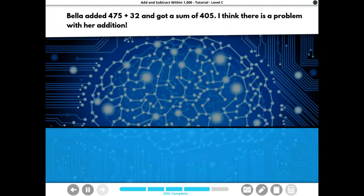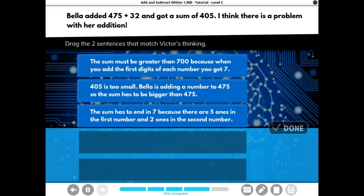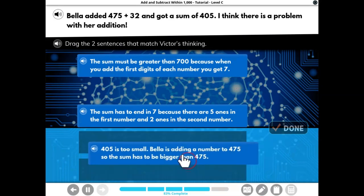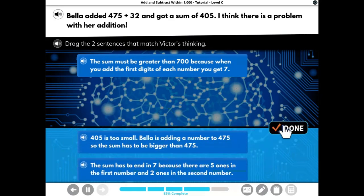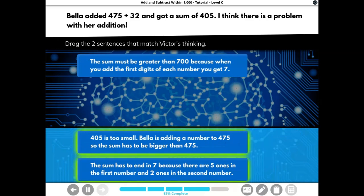Bella added 475 plus 32 and got a sum of 405. I think there's a problem with her addition. Try the two sentences that match Victor's thinking. Roger that. These two are great arguments for why Bella's answer is wrong.